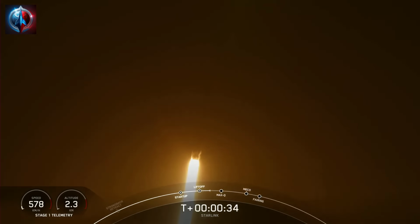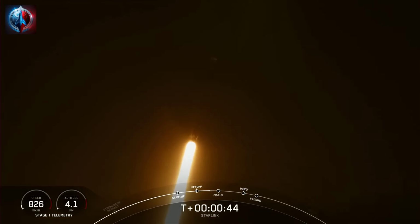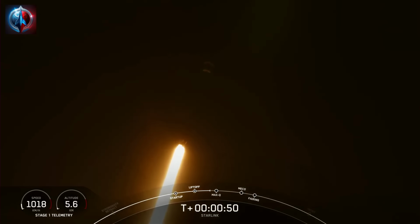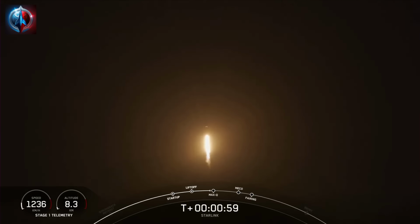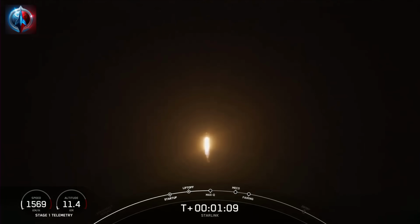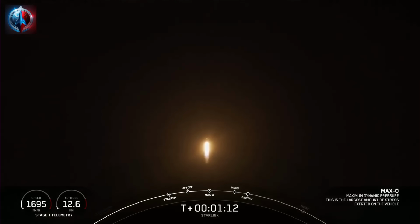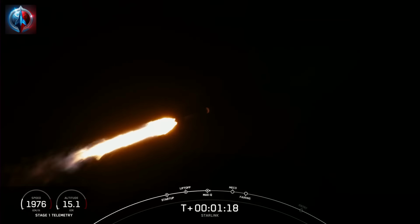At T plus 30 seconds, F9 has successfully lifted off from Slick 40 at Cape Canaveral, Florida at 1:31 a.m. Eastern Time. The next major milestone coming up is Max Q, which is when the vehicle experiences the greatest amount of external stress as it ascends through the Earth's atmosphere. Vehicle supersonic. You just heard that Falcon 9 is now supersonic, which means it's traveling faster than the speed of sound. Max Q. And there's that call out for Max Q, which again is when the rocket experiences the largest amount of external stress.